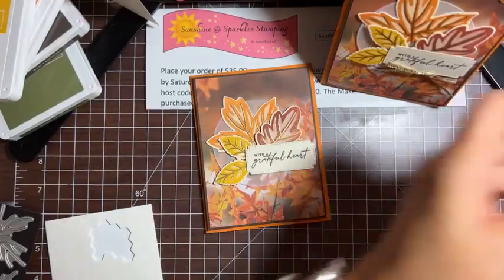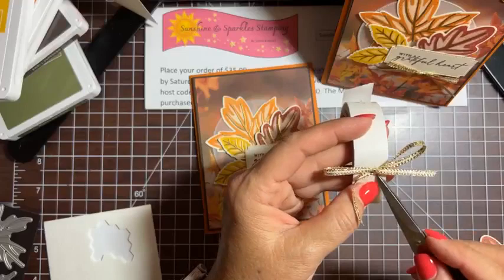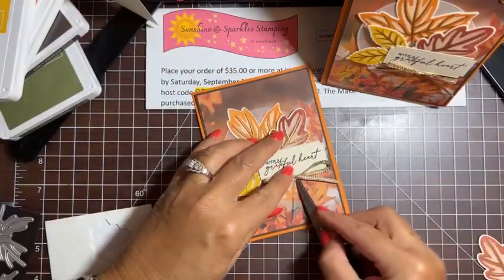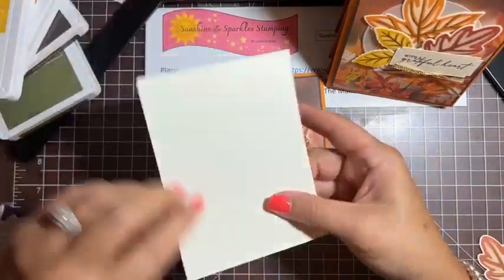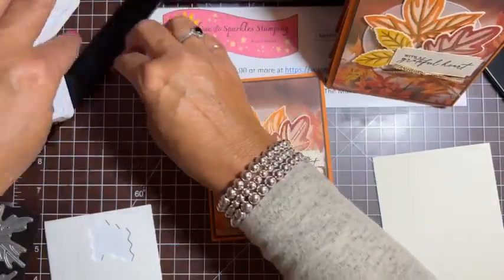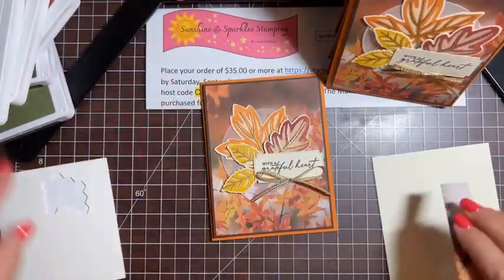Okay, I'm going to get a glue dot for the ribbon. And put it right about here. Okay, and then for this one, for embellishments, before we do the inside, let's finish the outside. Hold on, I lost my piece of DSP.